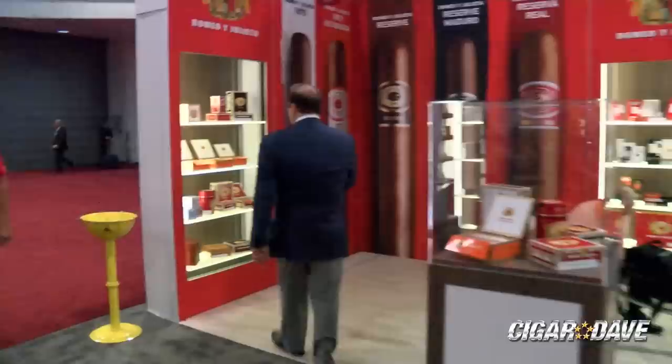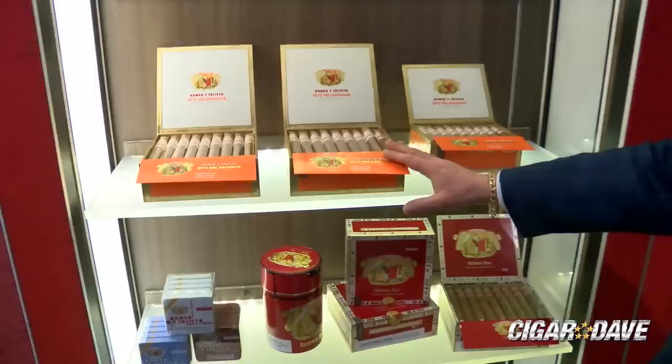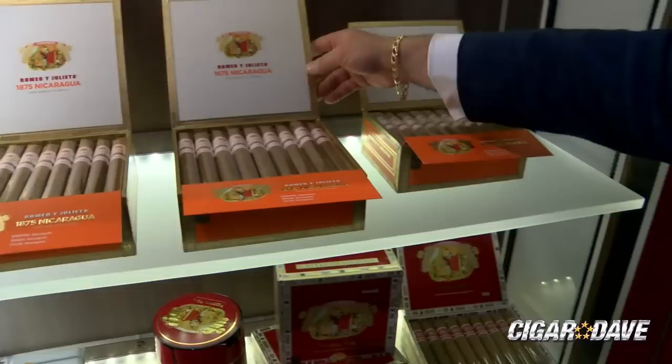Brand new Romeo y Julieta 1875 Nicaragua. I smoked it today. Medium, medium full. Love the orange packaging, the orange band. Very, very nice. Elegant presentation. Made in Nicaragua. Beautiful cigar that you'll see at retailers. Guarantee you're going to love that cigar. Let's continue on as we keep walking.